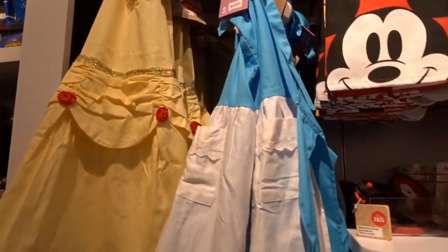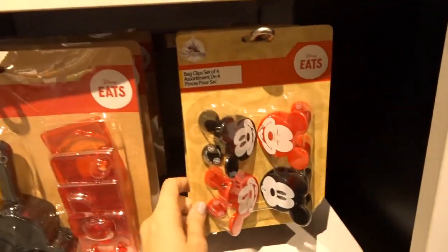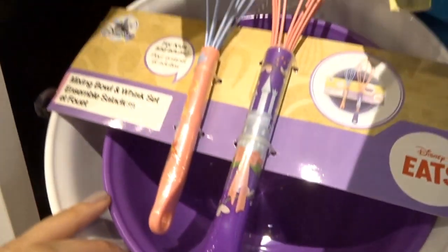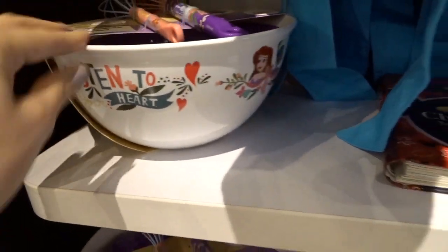Those are so cute. And then lots more kitchen stuff, food molds, bag clips, some stuff for kids, Mickey and Minnie aprons and chef's hats. Here's a princess mixing bowl with the utensils. That's very cute. Listen to your heart.